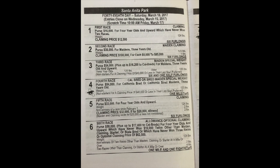But if we flip through the book and go to Saturday, March 18th, we see another maiden special weight for Cal-bred horses, 1 mile turf. So that restricts the horses in this race to horses which were born here in California. So we won't have those $1 million babies from Keeneland in Kentucky dropping into this race against us.